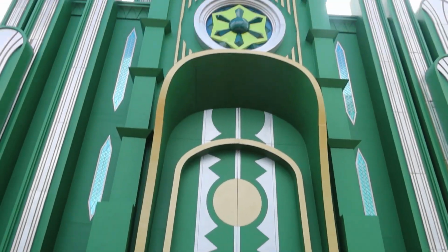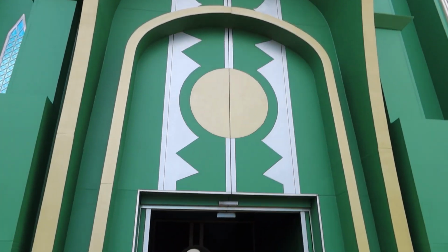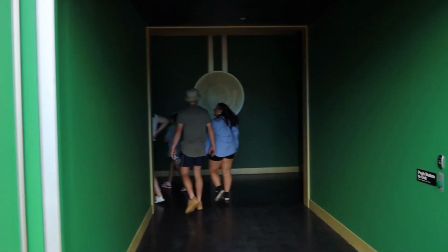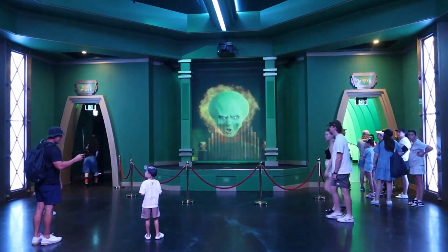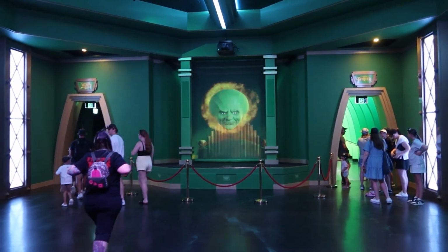Entering into the main building, the Royal Palace of Oz, is the entrance to both rides. You'll come across the Wizard of Oz's chamber as well, where you'll see a number of special light and projection effects. Ooh. Oh, yeah.